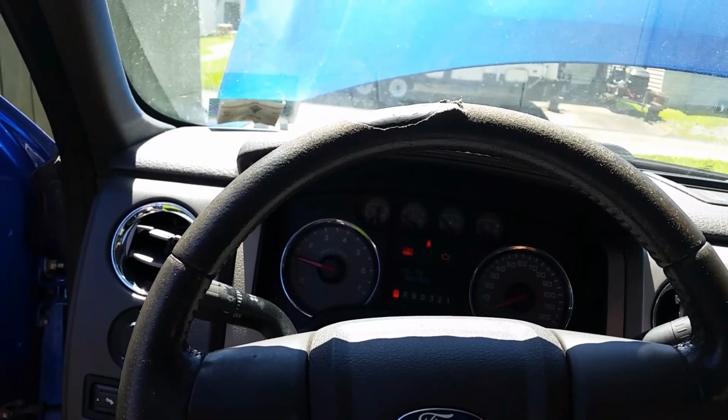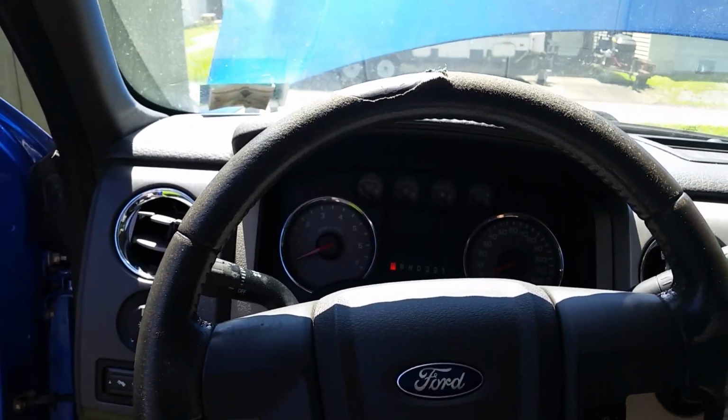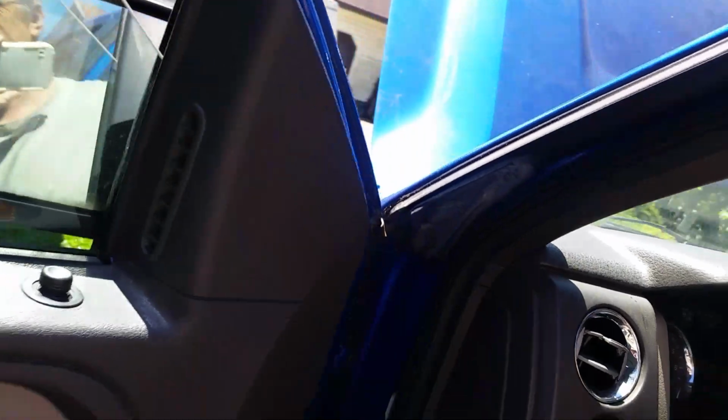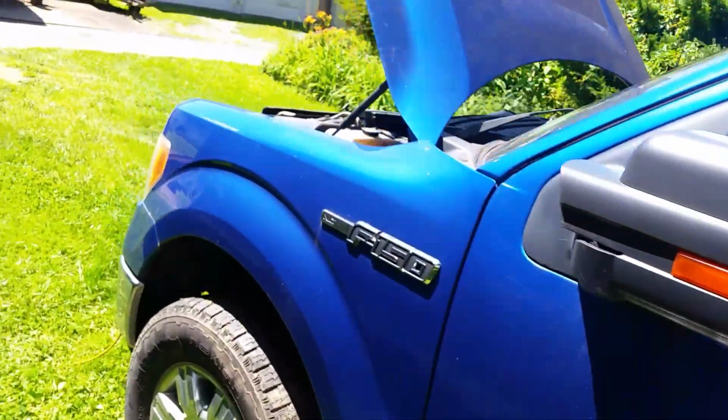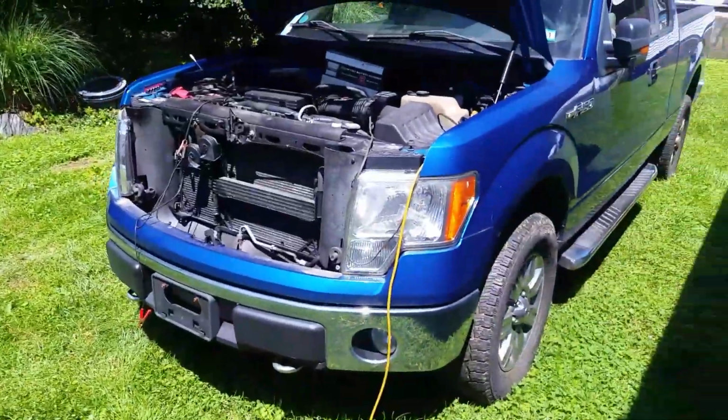Because I know a lot of people have these trucks. And these things are popular and they're, I tell you what, this truck right now books for almost 10 grand, which I can't believe for a 2010. These things are hard to find now for some reason. I don't know, I guess maybe people are just going back to the old school method of having vehicles.